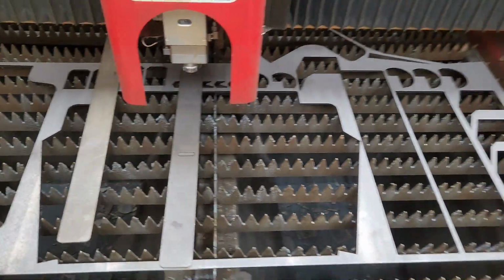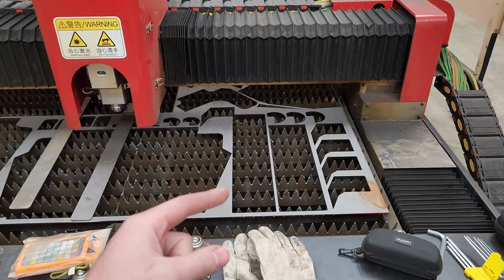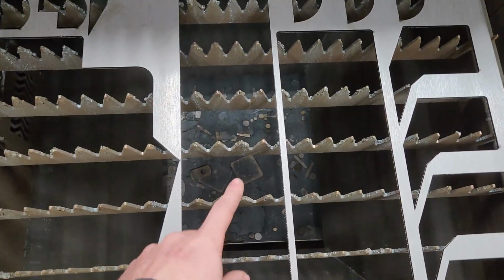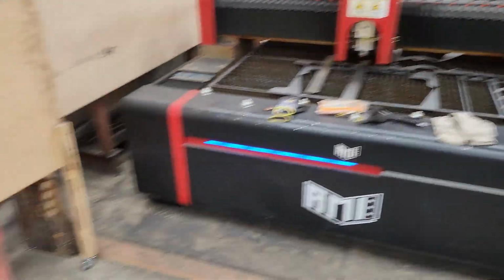And the nice benefit a lot of people don't know is with this, you don't have to grind the edges to get the slag off, but with plasma you do, so you can just weld this straight away. So that saves us a ton of time, and then anything that we cut that's smaller falls in there, and we literally just pull the tray out and pull all the parts off. Makes things a lot easier.